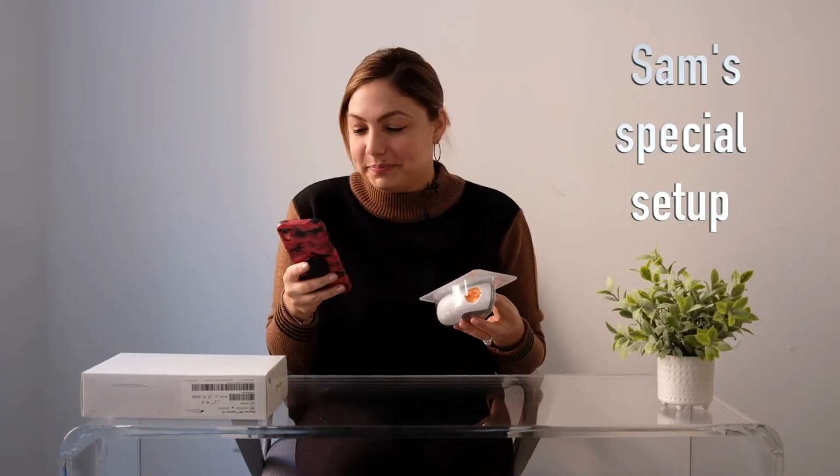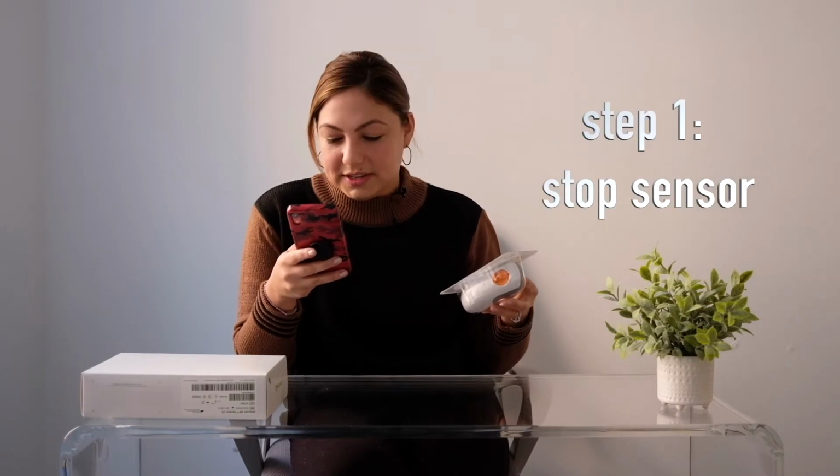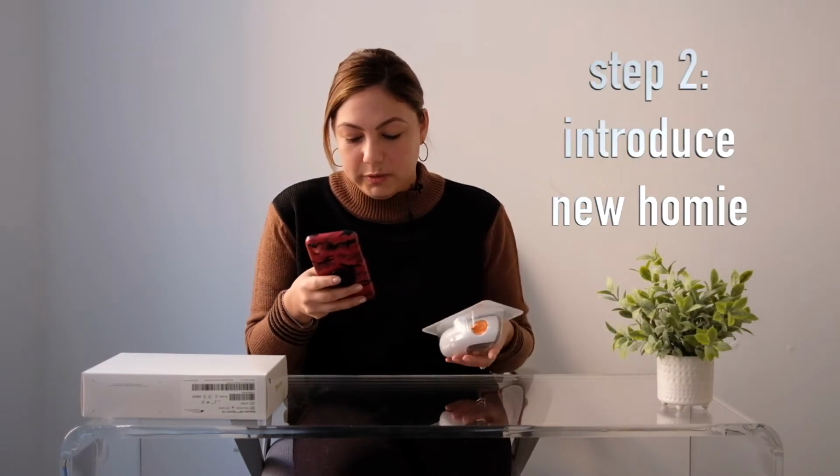So I get my Dexcom delivery. In there come these little doodads, which I love that they're already pre-done. I don't know when the pump company is going to start doing this where I don't have to do it myself, but thanks, Dexcom. So the way you're going to set it up is you tell your guy that you're no longer using him and you stop the sensor. Poof, sensor stopped. Cool. Then you got to be like, hey sensor, we got a new homie for you.